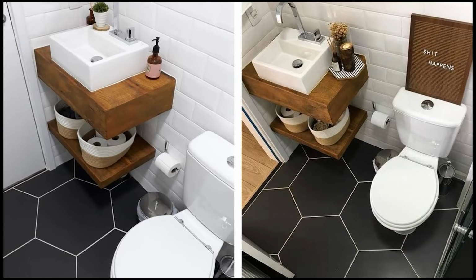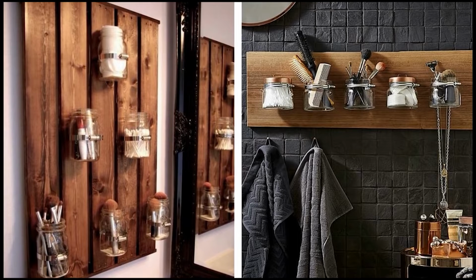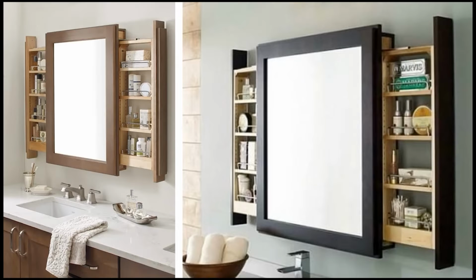You can also use wall-mounted baskets or shelves to store toiletries and keep them within reach. Think outside the box and look for hidden storage opportunities, such as incorporating a storage ottoman or a ladder shelf that can hold towels and decor items. These smart storage solutions will help you keep your bathroom organized and visually appealing.